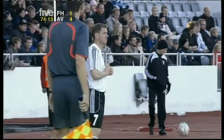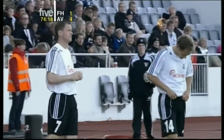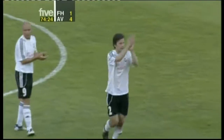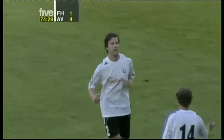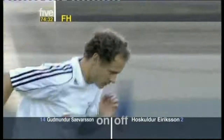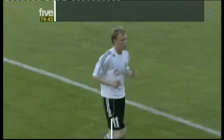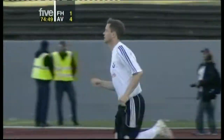Going to make a couple of changes again here are the Icelanders. Gudmundur Sivarsson. He's the man with number 14 on his shorts. And he's replacing the right back, Höskuldur Eiríksson, who hasn't made a particularly good case for the defence tonight, the lawyer by trade. And the other change will be up front, where Jonas Gardarsson is coming on, 35 years of age, to replace Atli Gudnason, who goes off.